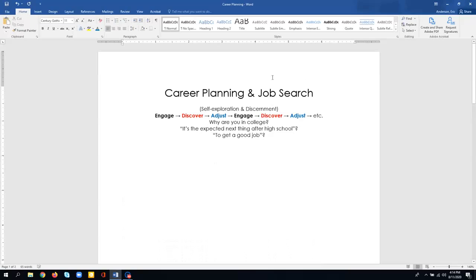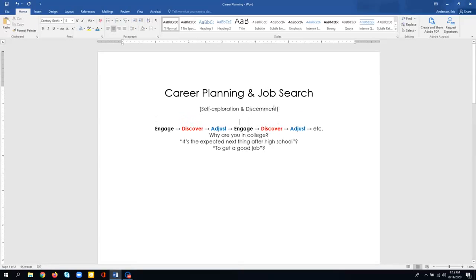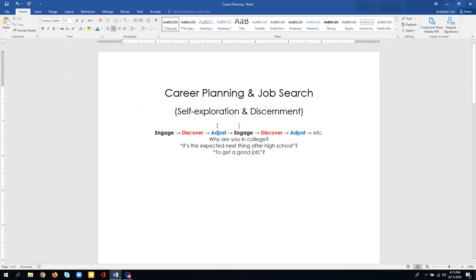So career planning, which then leads to the job search, really requires self-exploration and discernment. That's the stuff that is covered in the How to Choose a Major in a Career booklet. And here are some ideas that I just would like to talk about that lead up to that. Self-exploration and discernment happen because you engage in this cycle of behaviors.